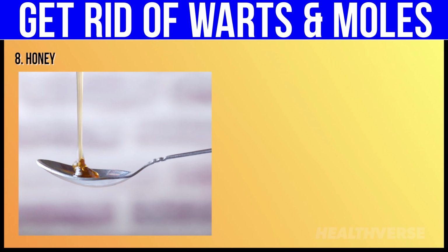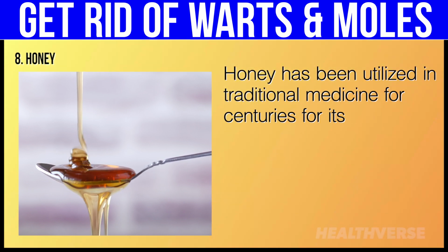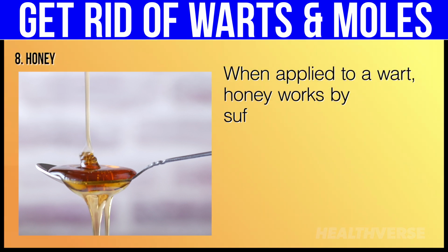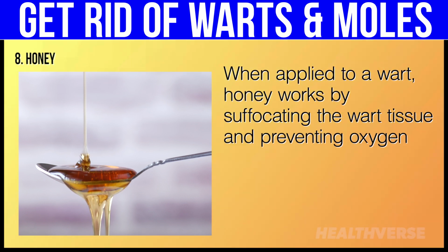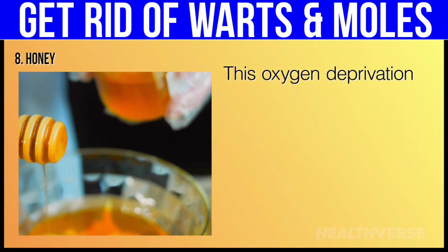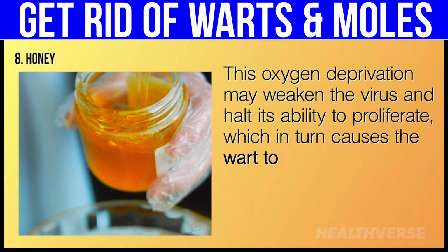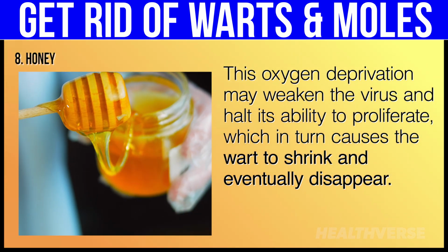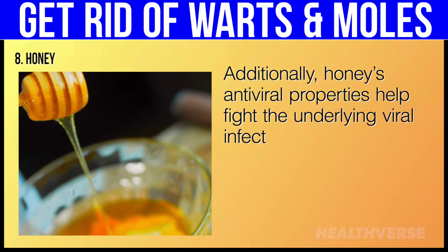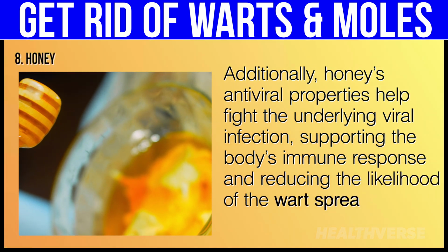8. Honey. Honey has been utilized in traditional medicine for centuries for its ability to help treat skin conditions. When applied to a wart, honey works by suffocating the wart tissue and preventing oxygen from reaching the virus that causes the wart. This oxygen deprivation may weaken the virus and halt its ability to proliferate, which in turn causes the wart to shrink and eventually disappear. Additionally, honey's antiviral properties help fight the underlying viral infection, supporting the body's immune response and reducing the likelihood of the wart spreading or reappearing.